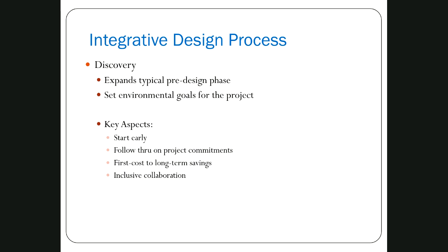Right, and the key aspects of this discovery process, we obviously want to start early. You know, the earlier in the design process we start to do these things, the more likely it is that we are going to be successful here. So one thing that folks have learned is that making the building green, making the building sustainable or high performance is not something that you paste on at the tail end of the design process, right? It's not something you do during construction documents. You have to start early and look for these ways that things fit together. You got to make sure that you follow through on the commitments.